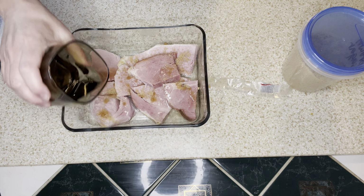Now I'm just prepping some foil for my potatoes. When they come out of the microwave, I'm going to wrap them in foil. I'm going to place them on this sheet pan and put them in the oven while the ham is baking. I'm also going to get this broccoli ready.